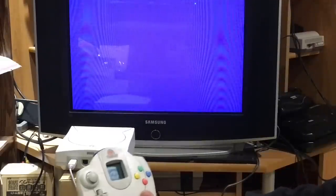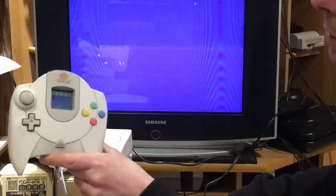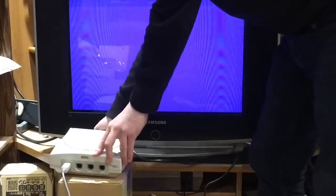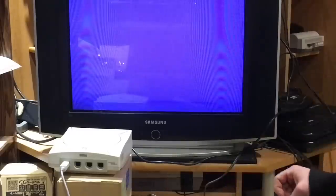I'm just going to try a different input here, and then we'll double check this. Okay, so I've changed inputs. I'll push power again. The VMU turns on, but as you can see, I still get no video signal. If I try to wiggle this, nothing. So I'm afraid this first console just isn't going to work.